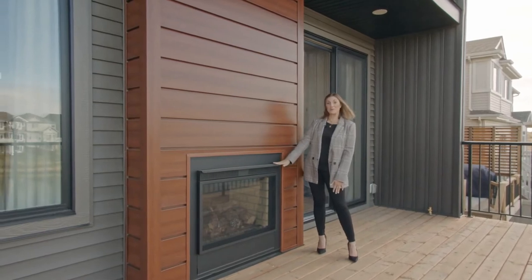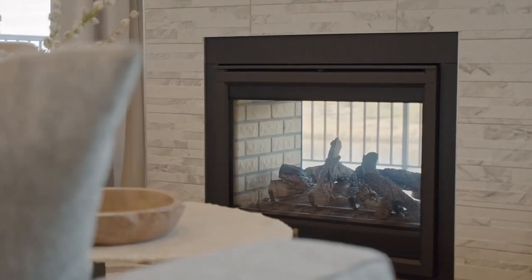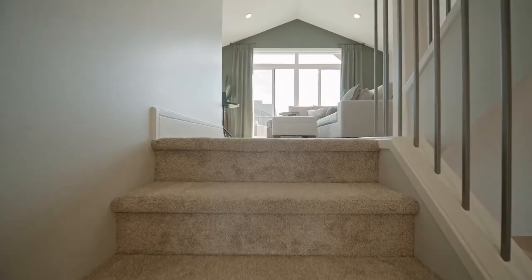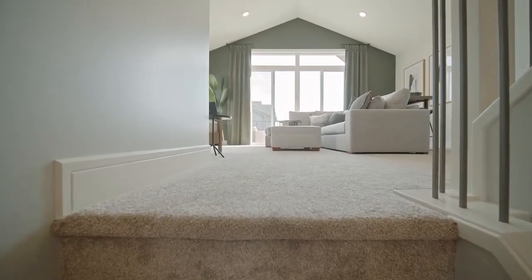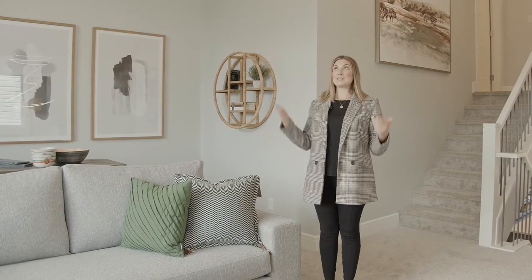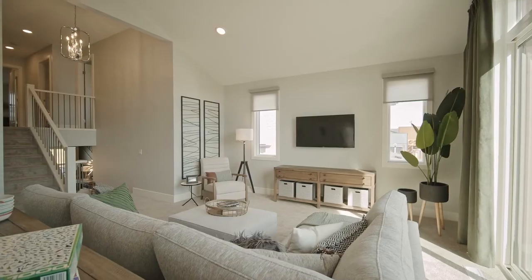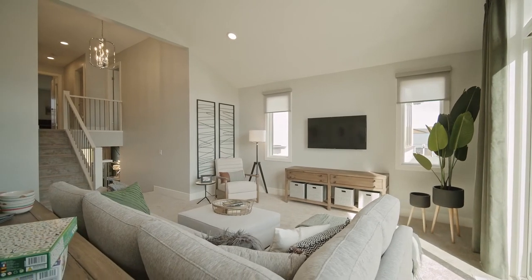It also features this beautiful double-sided fireplace, which you can enjoy inside your home and out. One of my favorite features in this house is this bonus room. It's got beautiful vaulted ceilings and this gorgeous patio that looks over the front of the home.